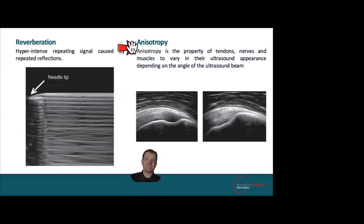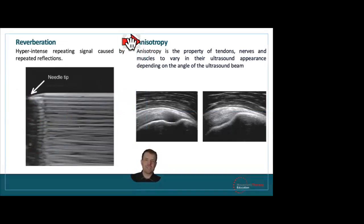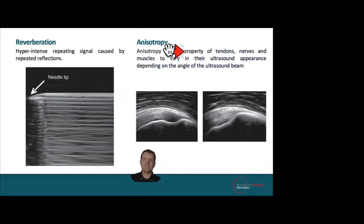And then we've got this. This is the most common thing, really. It's anisotropy. So this is the property of tendons, nerves, muscles, they vary depending on the angle of the ultrasound beam.